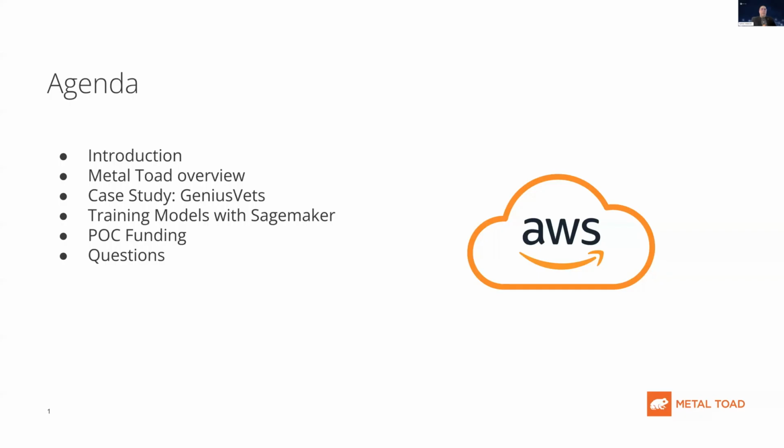Today, we're going to give you a very quick overview of Metaltoad, but then we're going to dive straight into a case study, how about training models of SageMaker, and a little bit on POC funding at the end, and we'll wrap up with some questions.